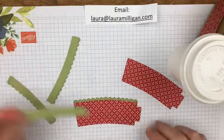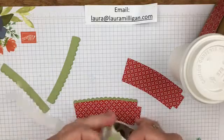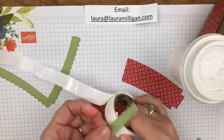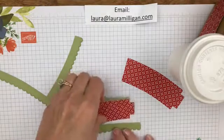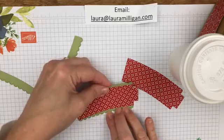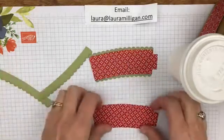Okay, and then we need the small one, and I'll do the same thing. I'll just use 3 glue dots, 1 for each end, and one in the middle. And we'll just position that right like that. And then we'll do the same thing with this one.